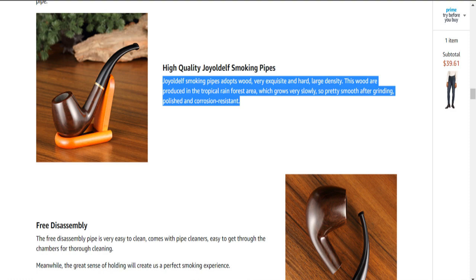I mean, what is being made or used as material in their line of pipes? There's not much information on it. If you go on Amazon, they'll mention they use some pear wood. Another place they mention they use rainforest woods, and that's not giving me a whole lot of knowledge. I know pear wood is used in pipes. It's a softer wood. It doesn't last as long typically, but hey, it can be used and has been used by more well-known sources.